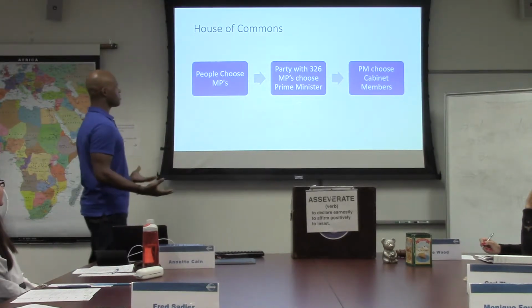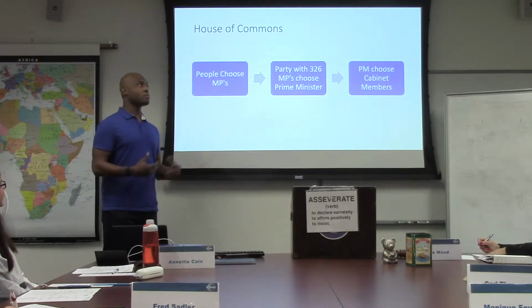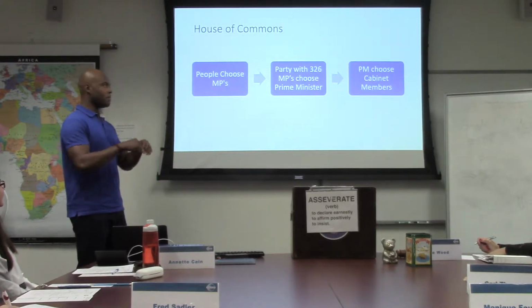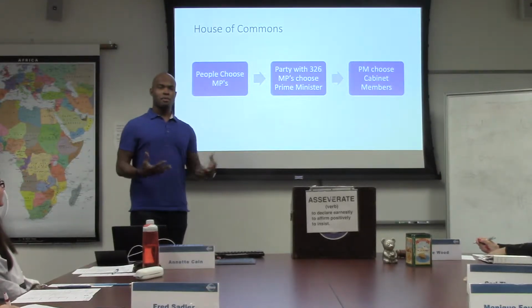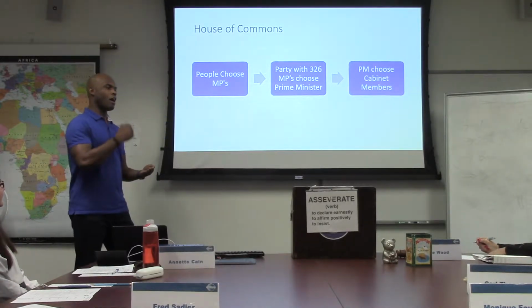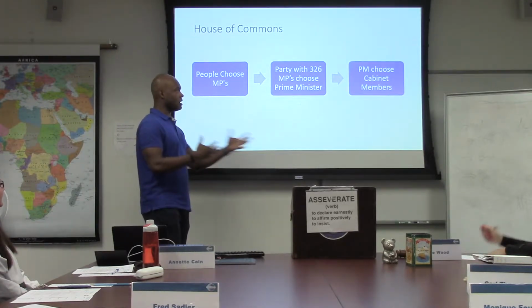So the way this works is that the British people choose MPs, members of Parliament. And so that is their representative. Once they choose the MPs, the MPs come from parties. The party that gets to 326 members, they actually choose the Prime Minister. And from there, the Prime Minister chooses the cabinet. So the people don't directly elect their Prime Minister. They elect the members who then elect the Prime Minister.